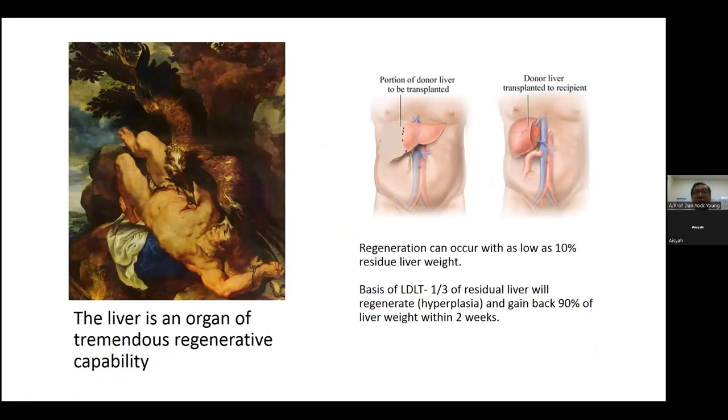It is the basis upon which we do our living-related liver transplant, whereby we can resect two-thirds of the liver, and the remaining one-third will regenerate and gain back almost 90% of its weight within 2 to 3 weeks. However, it is important to note that the regrowth post-resection is more hyperplasia than true regeneration, because you don't quite get back your double duct anatomy, but the liver's mass and metabolic functions go back towards normal. In fact, using animal studies, people have pushed the frontier as far down as 90% hepatectomy, whereby you only need about 10% of the liver and you will still be able to regenerate and restore health.